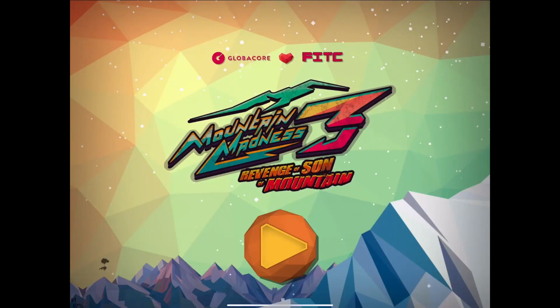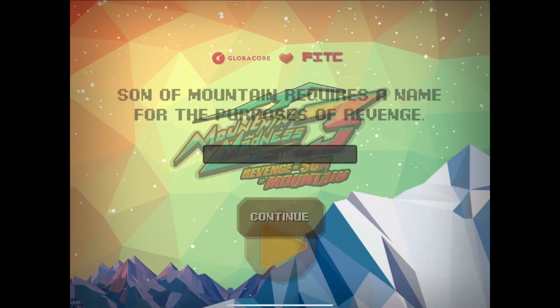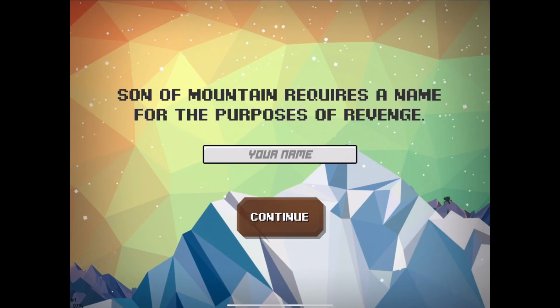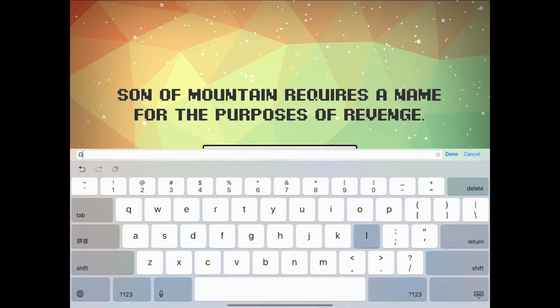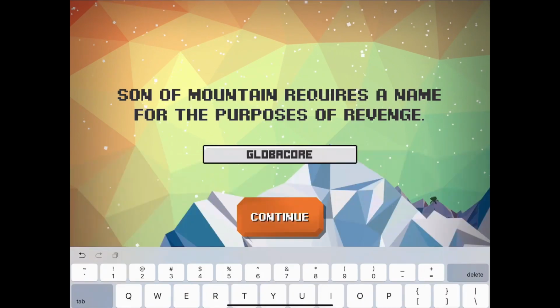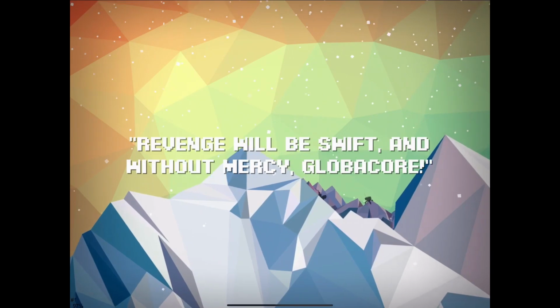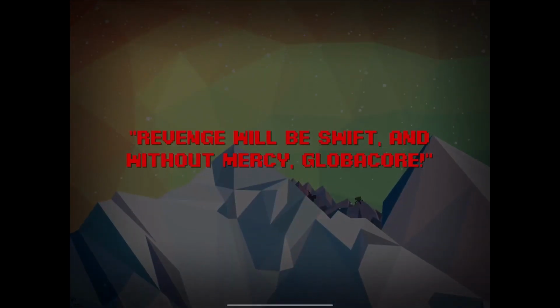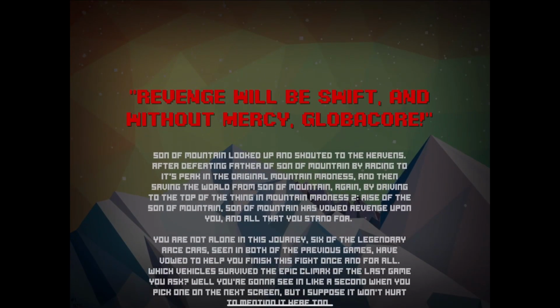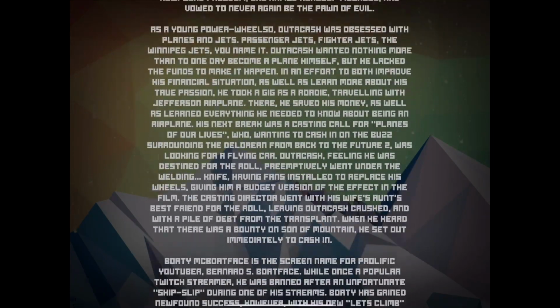Mountain Madness, this is one of the ones that we made. Actually, you can see the FITC logo. We made this for last year's main FITC, but it was originally a project that we did for VW at the auto show. The idea, and you'll see in just a couple minutes here, is that there is a giant 3D printed mountain, and you would hold your tablet in front of the mountain, and the whole white, physically printed mountain would come to life, and you would race your car up the side of the mountain.